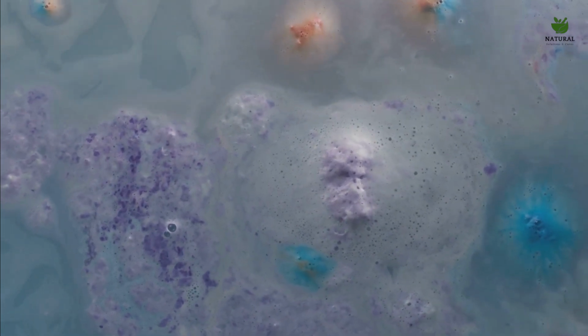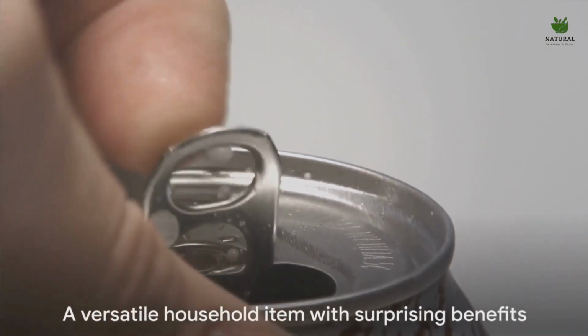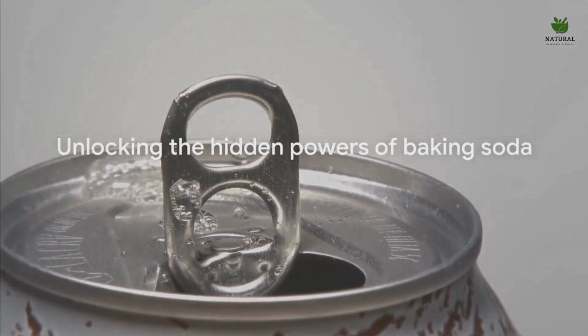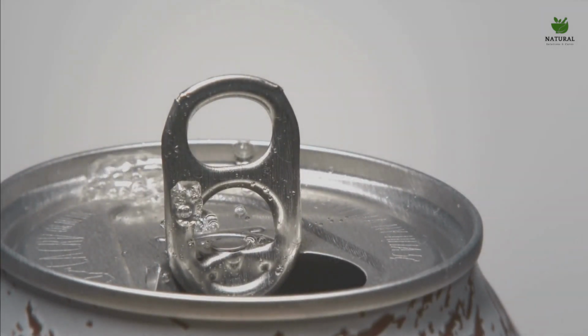And that's it, the top 10 surprising benefits of baking soda. A common household item with uncommon benefits. It's a tiny white powder with a mighty punch. So the next time you see that box of baking soda in your pantry, remember, it's not just for baking.